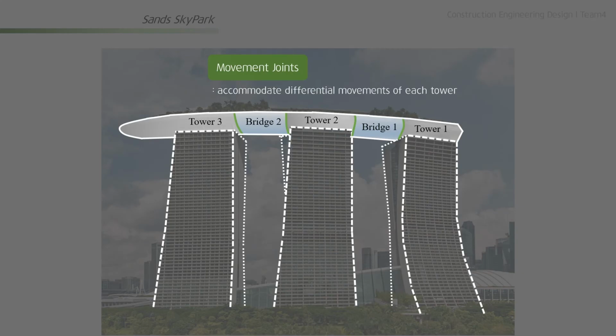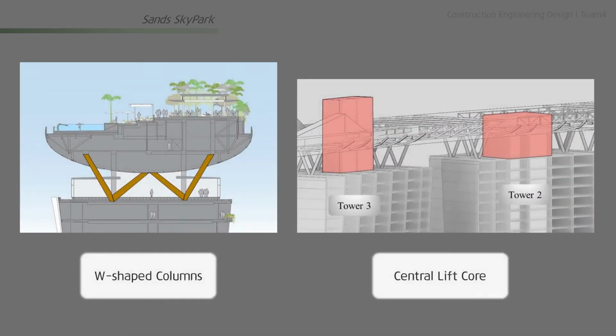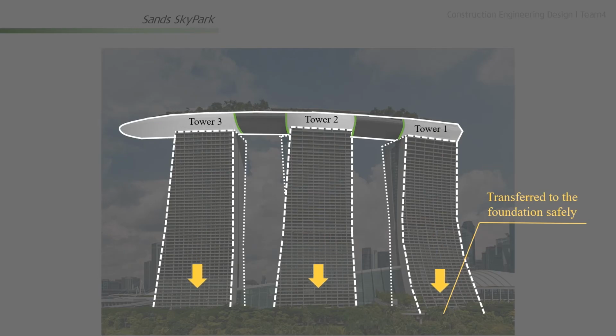Sand Sky Park is divided into 5 distinct sections by 4 movement joints. More specifically, Tower 3 section had a cantilever section. 3 of them, Tower 1, Tower 2, and Tower 3 sections, were directly connected to the hotel building. W-shaped columns and central lift cores were connected to the hotel buildings to support each zone. Thus, the load of the tower section was delivered to the hotel building and safely to the foundation, along with the hotel tower.